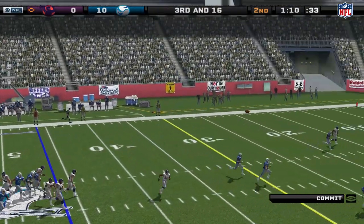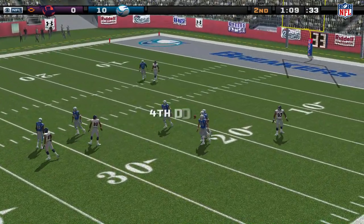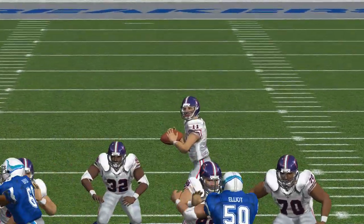Gets rid of it. Almost picked off. Number 56 had his hands on it. I think he was invisible out there. Wasn't even seen. That's a break for the offense.